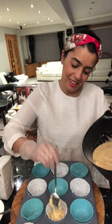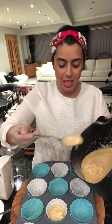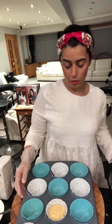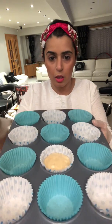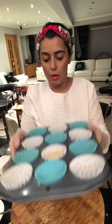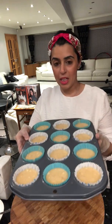Ooh. A little bit more. So it does take a little bit of time and patience, but that's how far you want to go in terms of how much you want to fill one of the cupcake cases. So I will go ahead and do the rest of those and then get those into the oven. So these are all ready for the oven, 180 degrees Celsius for about 20-25 minutes.